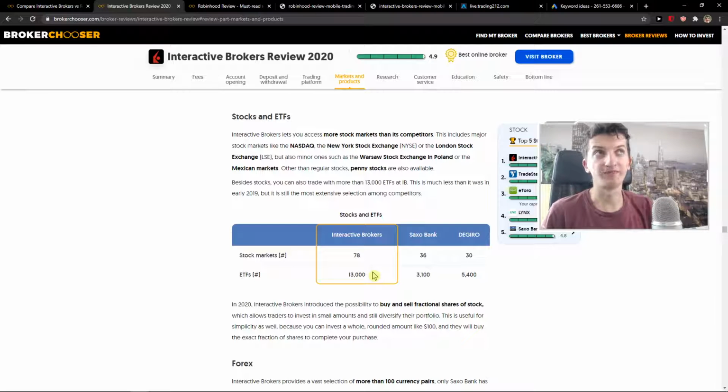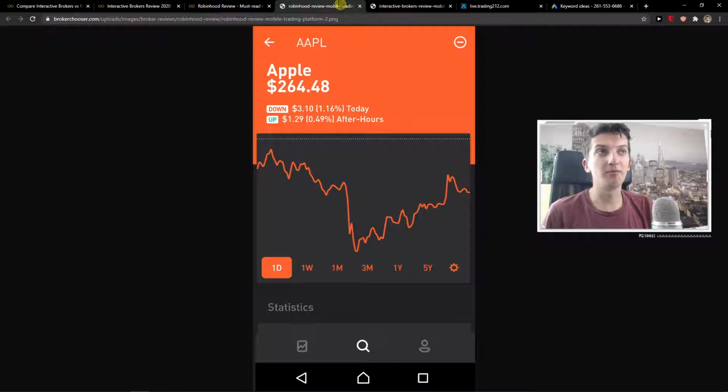And also, if I compare the mobile application or how the trading app looks and everything, I recommend Robinhood. To summarize this whole review, if you're looking for, let's say, investing up to 20,000, 30,000, or even $50,000, go with Robinhood. If you will have above 100,000 euro, dollars, whatever, I would go with Interactive Brokers. That would be me. Also, customer service.